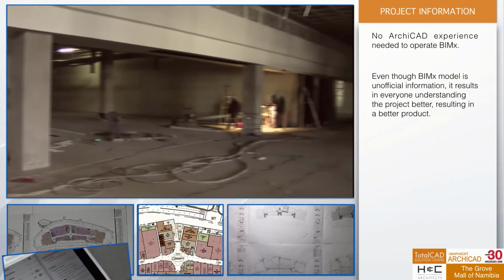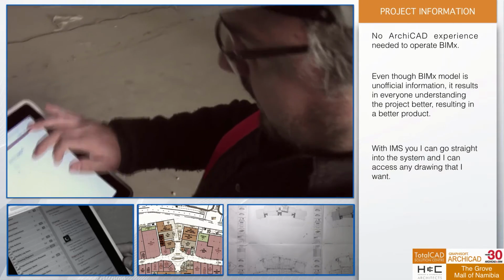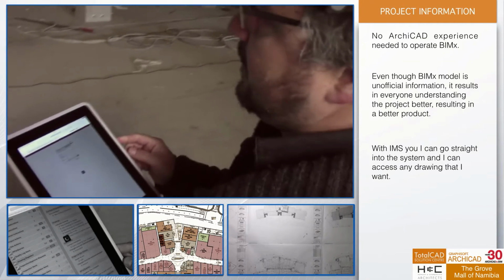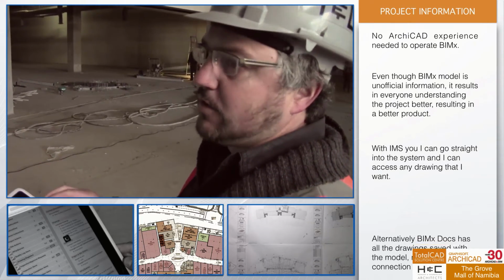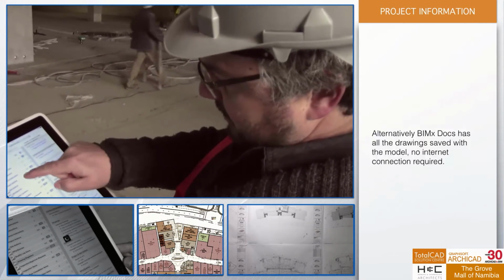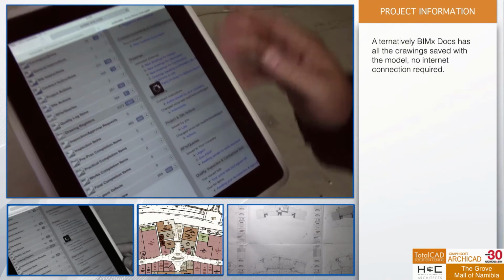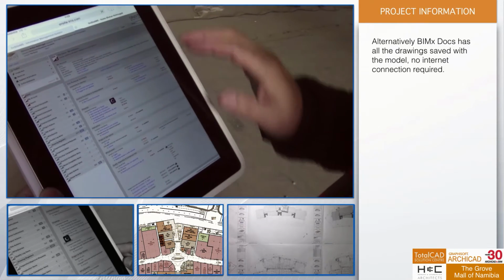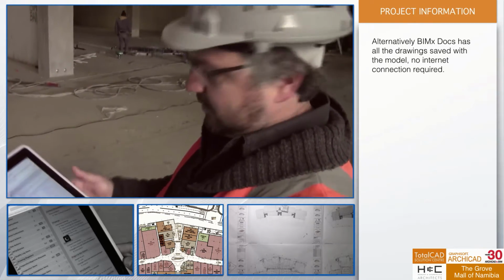With the IMS, I can go straight into the system and get access to any drawing that I want, but it takes time to download. So you have to download a PDF file from an external server, whereas with the BIMX Docs, everything is there already, so it's much quicker. So the system we currently use is, go to drawing registers, and this is all online based. Even with 4G, it takes a few seconds. So yeah, no, it's definitely an improvement over Docs.